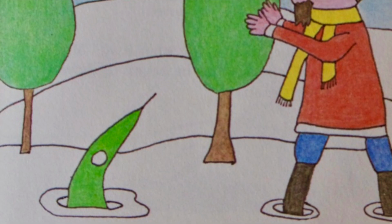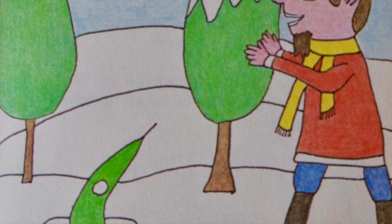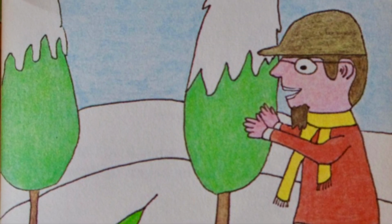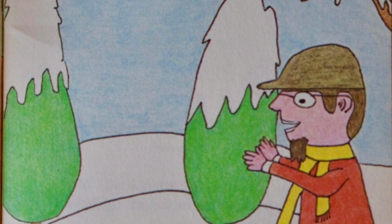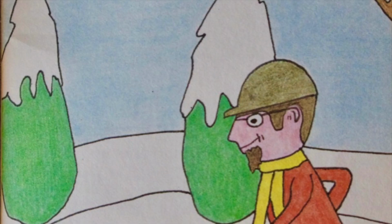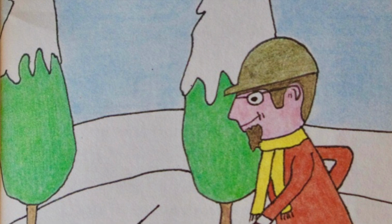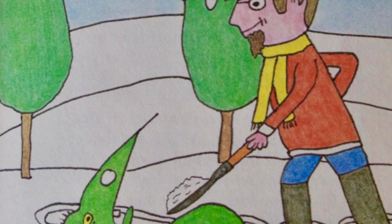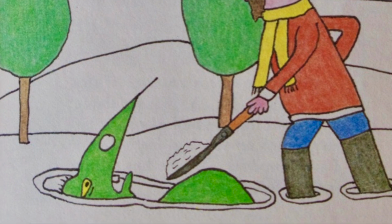One cold winter's day, Mr. Amazing was walking in the woods when he noticed a strange green thing sticking out of the snow. "This looks like some kind of plant," he said to himself. Mr. Amazing rushed home and came back with a shovel. "Now I'll find out what it is," Mr. Amazing said as he began to shovel away the snow.